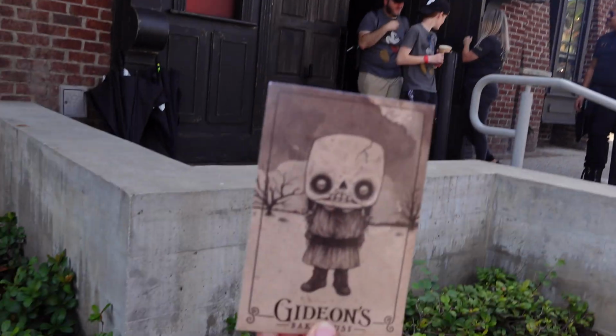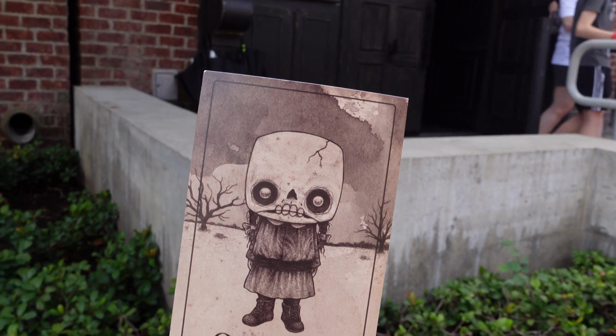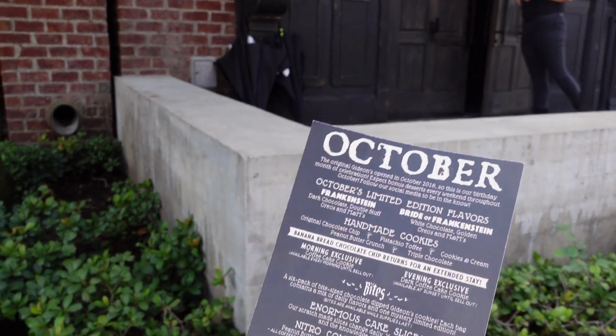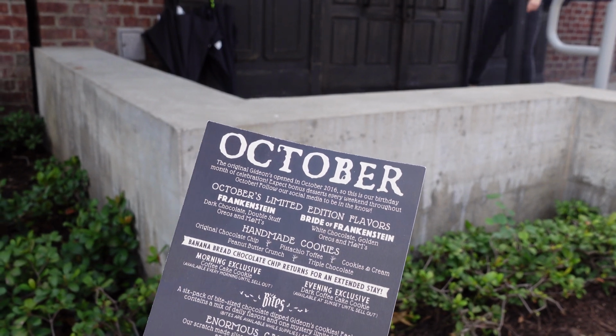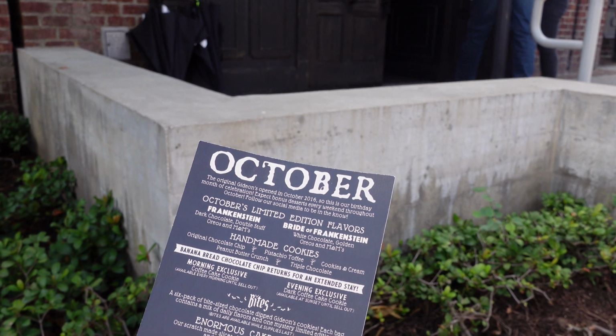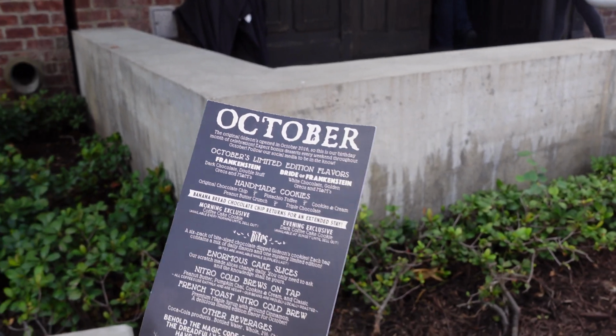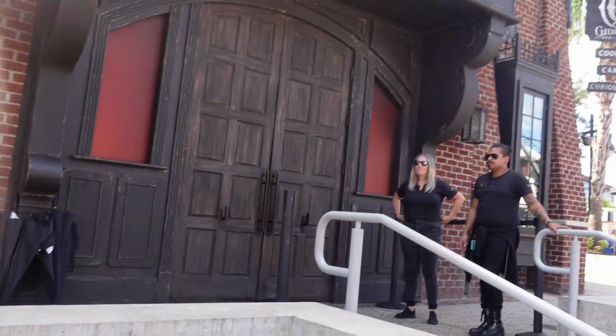All right, so we made it to Gideon's, and here is gonna be the October menu. Am I flipping that? There you go. And then the Frankenstein is a dark chocolate double stuffed Oreo and M&M cookie. And then the Bride of Frankenstein is white chocolate, golden Oreos and M&Ms. They also are doing the cake, and they also have these bites. They have banana bread chocolate chips. Yeah, the banana bread. I have to get that. Dude, the banana bread chocolate chip is very good. Banana is like my favorite. That's your jam? Favorite dessert. Dude, so I'm gonna get that. They do it really well here.